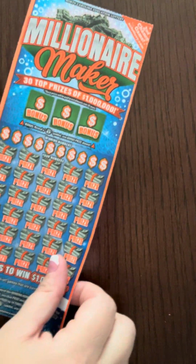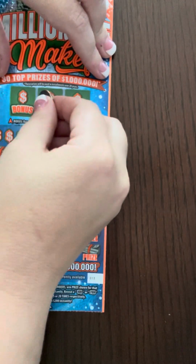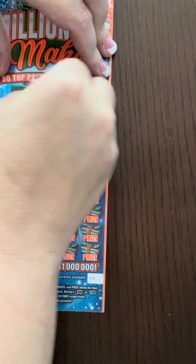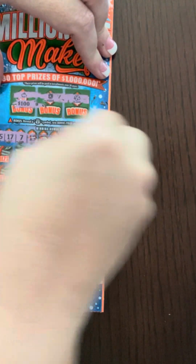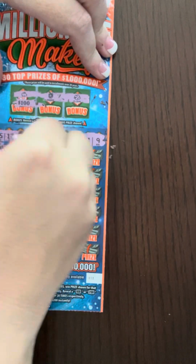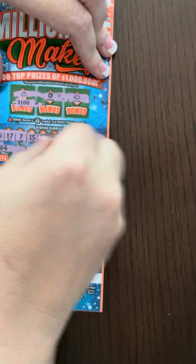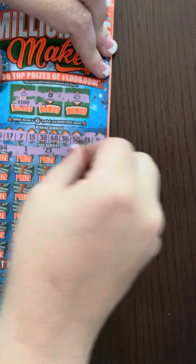This is my last vacation ticket. I hope it comes through for me. All right, bonuses. Nothing on the bonus. All right. 44. I've missed this ticket so much, but apparently it didn't miss me. It's not giving me any love.